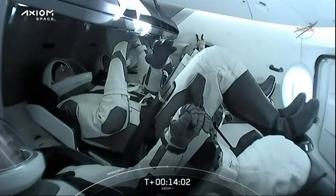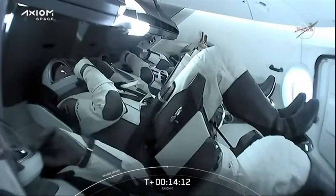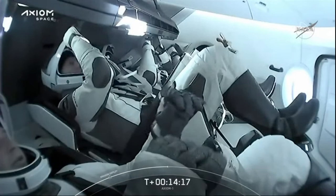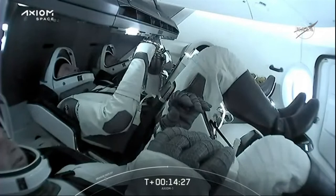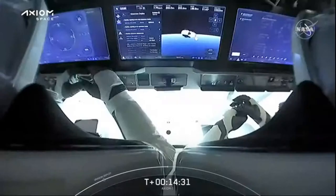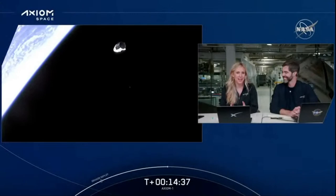Over the shoulder, previously, Commander MLA was on the left and pilot Larry Connor was on the right. Live view inside the cabin. They just got the okay to lift their visors. All right. So we can see that everyone is in space. Yeah, we can see that zero-G indicator floating around. Great view there of Dragon Endeavour, now in space with the Axiom 1 crew on their way to the International Space Station.